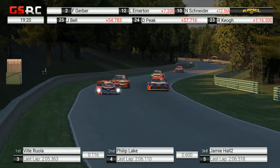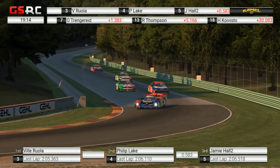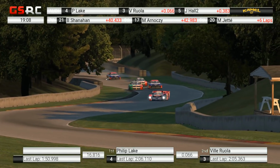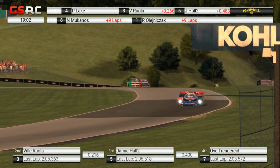Lake's got another run on him. And he's going to get the inside again into Canada corner. Did Ruola learn his lesson? Does he know where the breaking point is? Oh, just a little bit outside. Can he get the power down? No, he can't. Philip Lake, for the second time this race, gets it done into Canada corner.